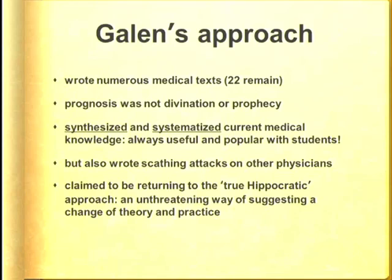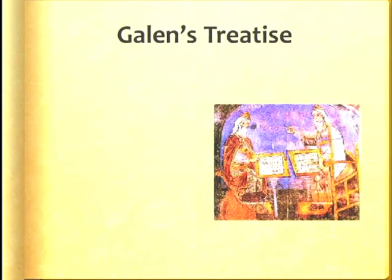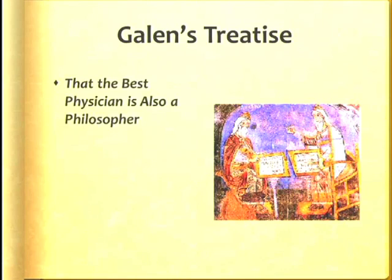Okay, so what are we talking about? Galen's treatises. Of course he wrote. And the theme of one of the writings he did was entitled, That the Best Physician is Also a Philosopher. That was, quite frankly, Galen big-noting himself.